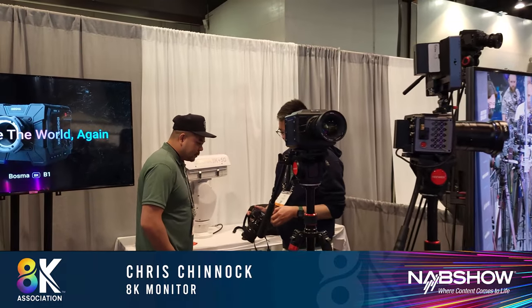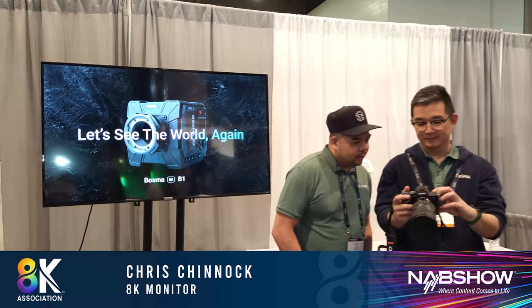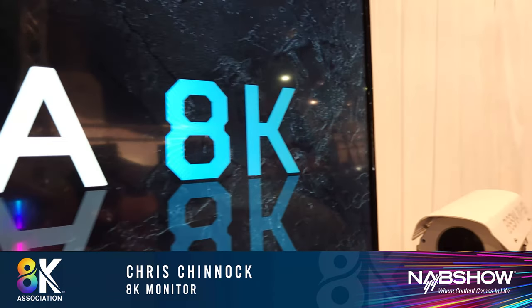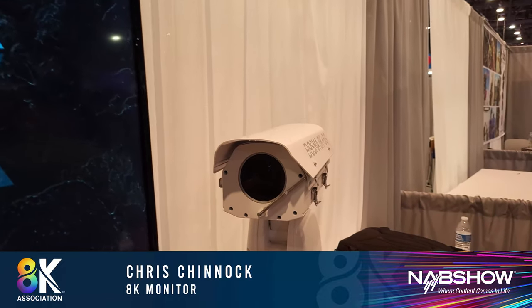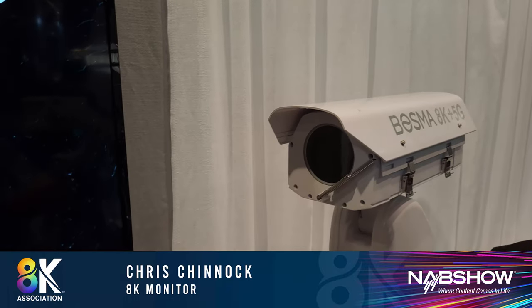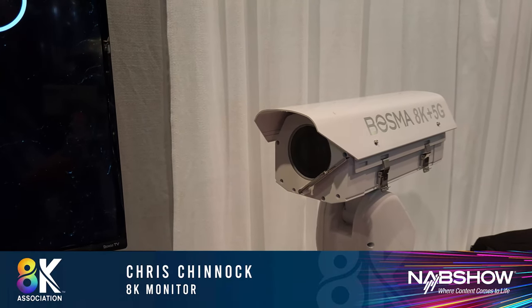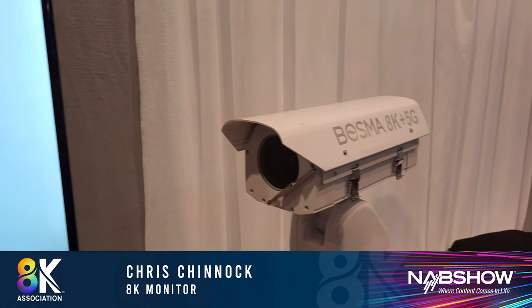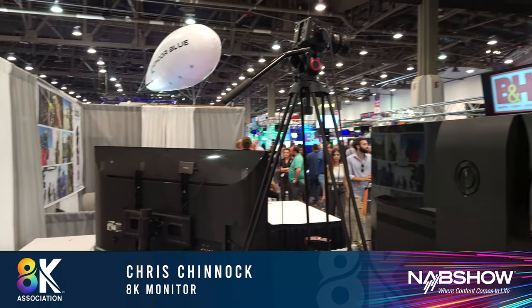Oh, one more thing, as you can see in the back here, they have also an 8K 5G security camera here. And security, of course, is one of those applications where more resolution is particularly important. So I think they should be able to find a good market for those kinds of security cameras, but I think their heart is in the broadcast market here.